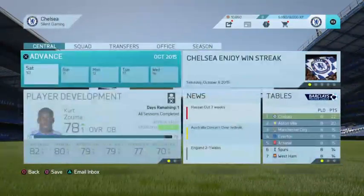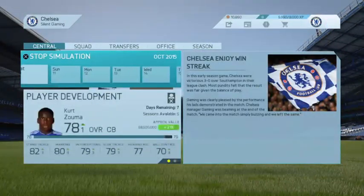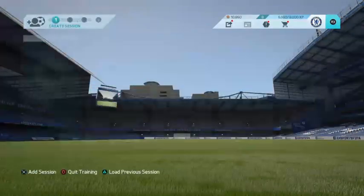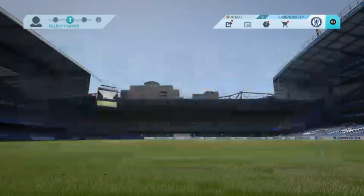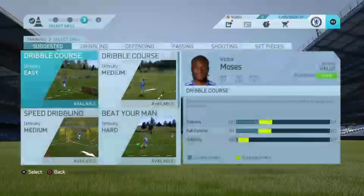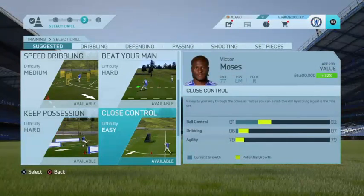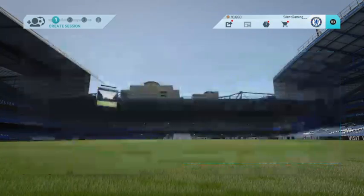In fourth and falling are Everton with 14 points. In fifth, climbing the table, are Tottenham Hotspur with 14 points. In sixth, moving down, are West Ham United with 14 points. In seventh and falling are Arsenal with 12 points. In eighth, moving down, are Liverpool with 12 points.